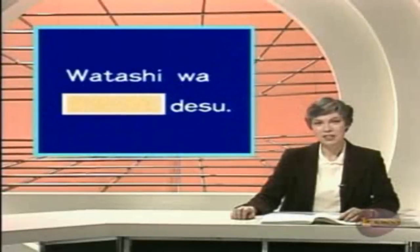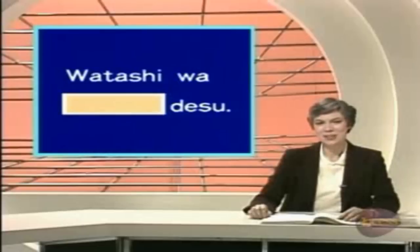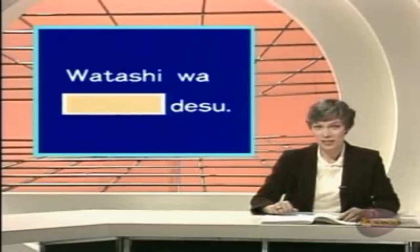Everybody. Watashi wa Kaihou desu. Did you catch that? I've just used the expression watashi wa desu, which we practiced last time. Do you still remember it? This expression is used to tell about watashi, or oneself.